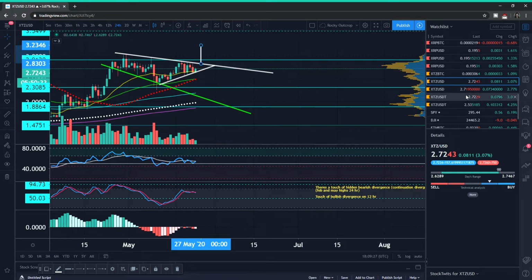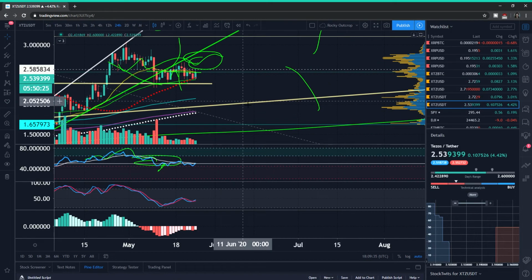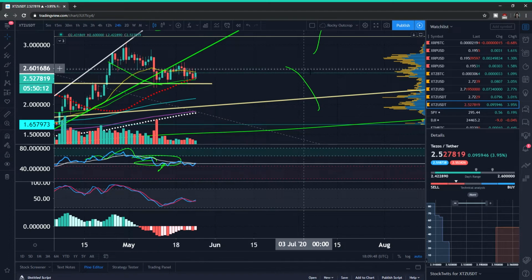325, 320 area. But looking between the exchanges, you can see here 272 on this exchange, 271 there, 272 there, and there still continues to be this divergence amongst the exchanges where this is at 253. In terms of HIT BTC, and with all these squiggles, excuse me, on here, I would like to see this go above the 258 area and move towards the top side.